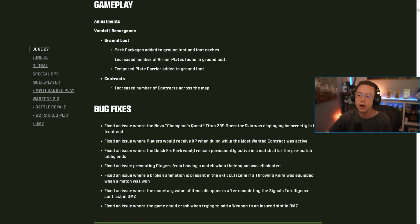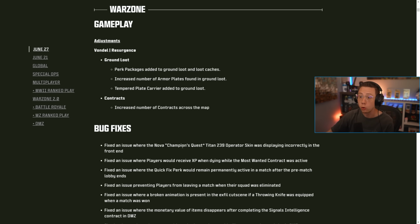And then we get some general bug fixes as well for Warzone. They fixed an issue where the Champions Quest Titan 239 operator skin was displaying incorrectly in the front end. So this is the new nuke challenge skin there that is definitely flashy. It stands out for sure. The display of that is now going to be correct. Fix an issue where players would receive XP when dying while the most wanted contract was active. So just kind of a strange, inadvertent XP award there, I guess you could say.